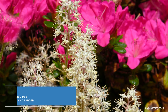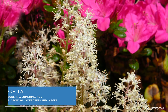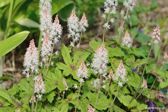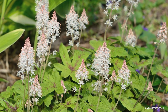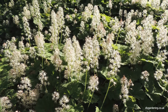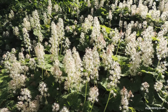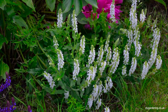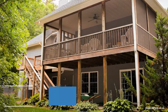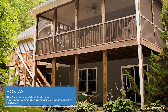Tiarella is a charming woodland perennial that offers beautiful foliage that is often deeply lobed or heart-shaped with distinctive veining. In spring and early summer, it sends up spikes of foamy white or pink flowers that can add a light, airy quality to the shady parts of the garden. Tiarella plants are clump forming and work well as ground cover, creating a tapestry of leaves and blooms that are attractive to pollinators.